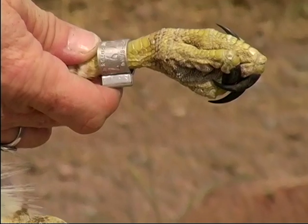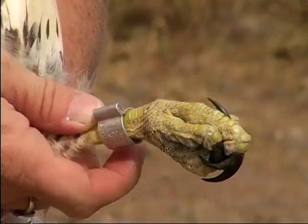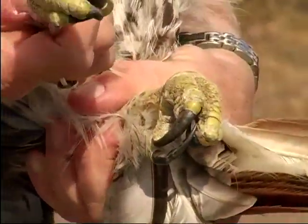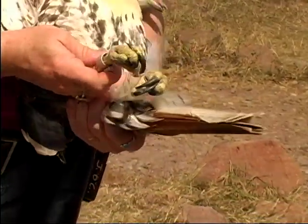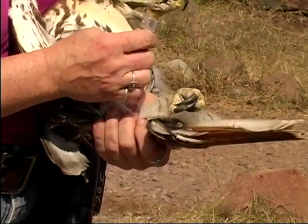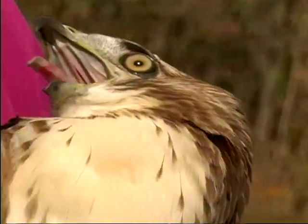Because their prey doesn't just lay there and let itself get eaten. It fights back, and it bites, and it claws, and it scratches. And so these feet actually look like they're in pretty good shape. Sometimes we get feet that come in that are just all beat up and full of bruises or scars and scabs. And red-tailed hawks are part of the Buteo family, and the Buteo family is super mellow.